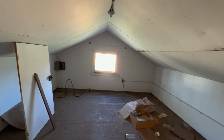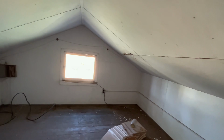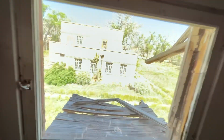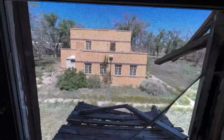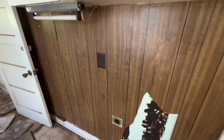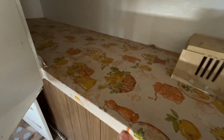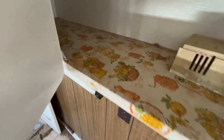Space, kind of cool, just some storage up here. It's almost like a whole bedroom. That's crazy. Check it out. So you got some wood paneling and then some shelf paper with some fruits on it.